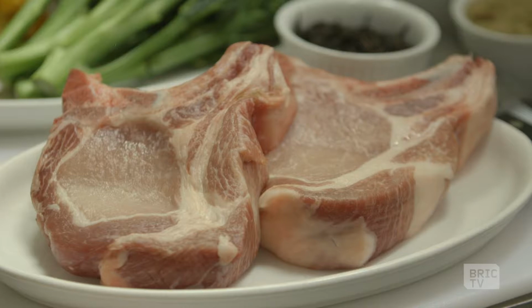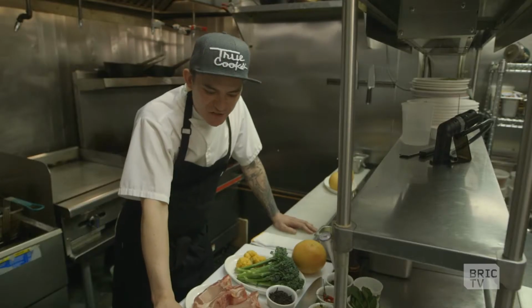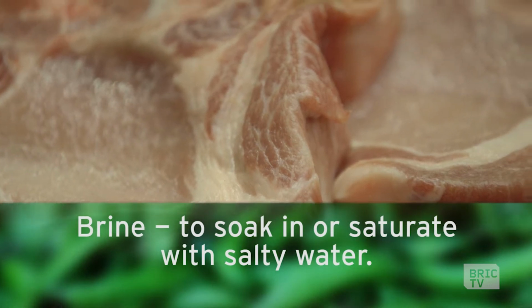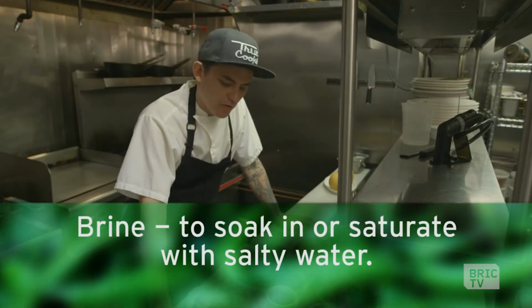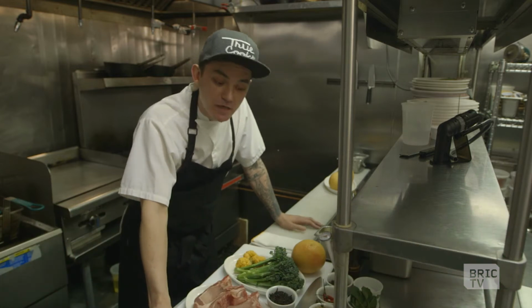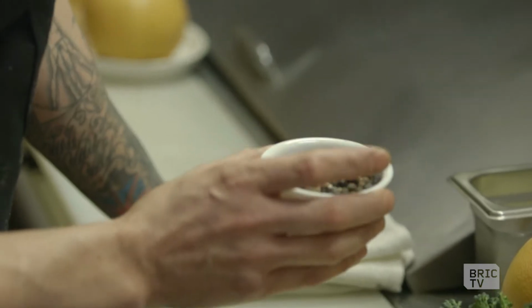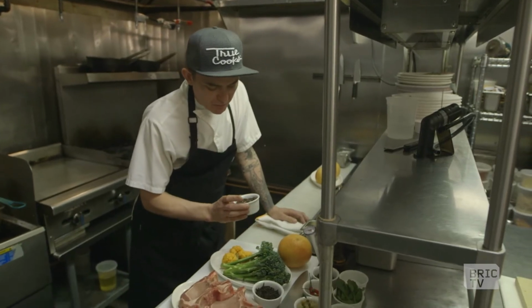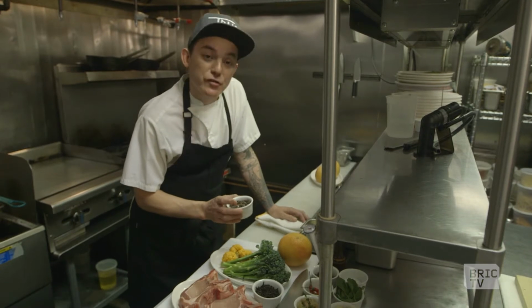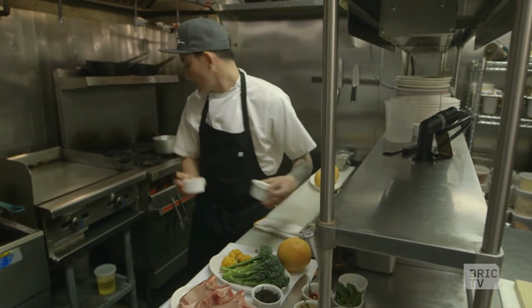Let's get cooking. One of the challenges that people have with pork is that it tends to dry out when it's cooked. Brining is really easy to do, and not only does it help your meat come out nice and juicy, but you can also add a lot of flavor into it. We start with a sugar and salt mixture. We have juniper berries, allspice, mustard powder, and star anise. So all you do is just bring this up to a boil.